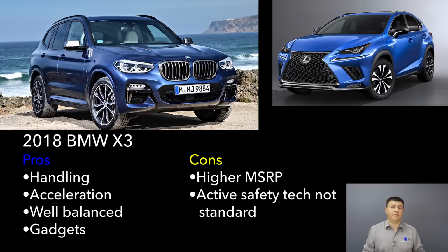Moving along to our next competitor, I actually happened to have the BMW X3 at the same time that I had the Lexus NX, so expect that review to be coming up next week. As with the Mercedes, the BMW is likely going to be less reliable. However, in just about every other metric, I think the BMW beats the Lexus NX. The handling is better in the BMW, the ride quality is also better in the BMW, even if you don't choose the adaptive suspension system. I think it's just a better balance overall.